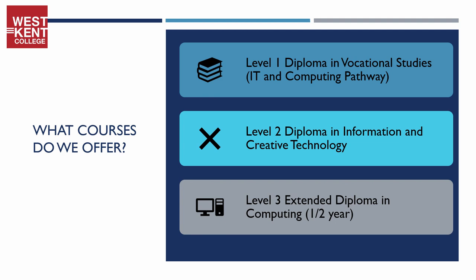Completion of the first year is equivalent to one A-level in IT, whereas completion of both years is equivalent of three A-levels. Students aged 16 to 18 will be required to reapply for the second year, should they wish to continue.